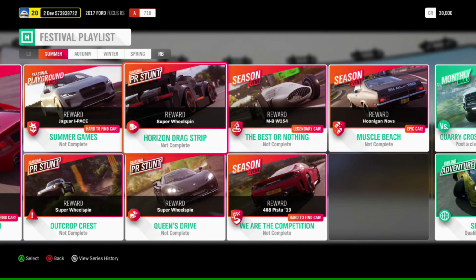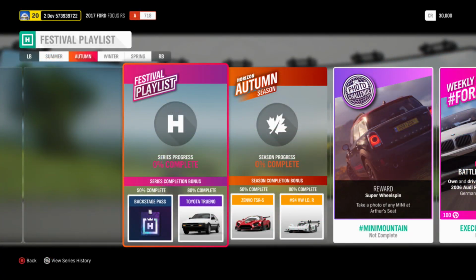In the Best or Nothing season event, you can get the Mercedes-Benz W154. That is a vintage racer, which would normally set you back about 10 million credits. So if you're looking to do the weekly Forzathon, you could spend 10 million credits in the auto show, or you could complete this championship and get that car for free. Other thing to call out here is the Ferrari 488 Pista in the We Are the Competition season event. Now, if we move on to autumn.